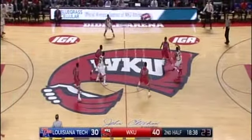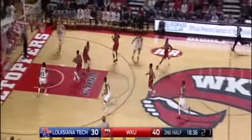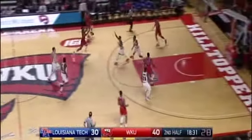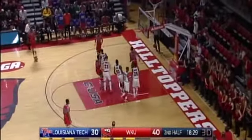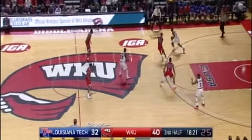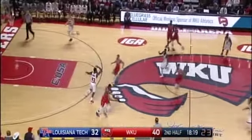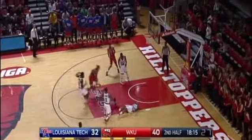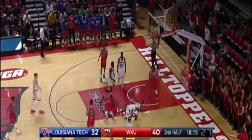WKU leading by 10 against pressure. Up the right side to McNeil, trying to throw a long cross-court, one-hand bounce pass. It was picked off easily, and Hamilton throws it to the other end, and it's caught and dunked by Holden. And now the Hilltopper lead is at 8 at 40-32. McNeil gets backcourt pressure, 2-2-1, full-court press, throws it front court, that one's thrown away. Holden grabs it, dribbles right around Cosby, comes down to McNeil, knocked him over, it's a blocking foul on McNeil.